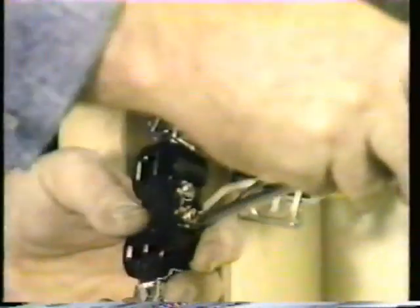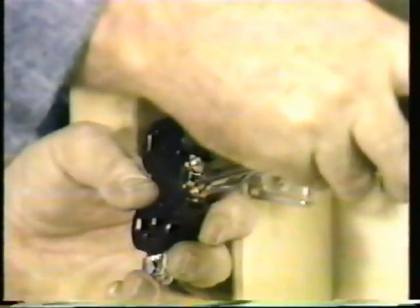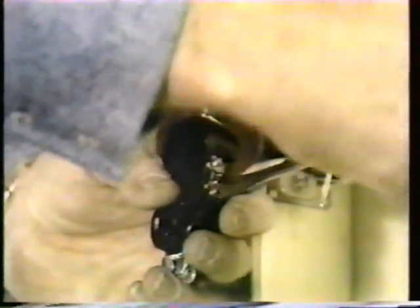Take a screwdriver. And come on, screwdriver. Tighten them down. See, Natalie, even you could do this. I'm not sure about that, Wally.